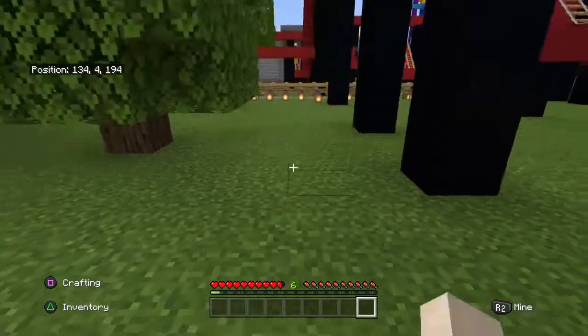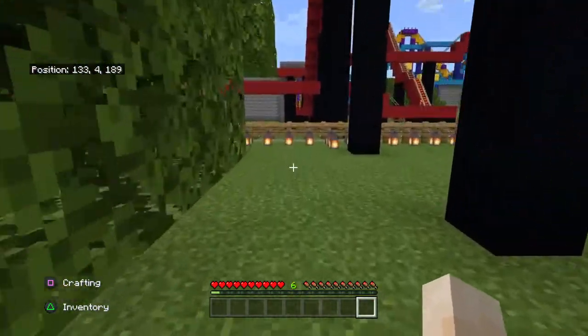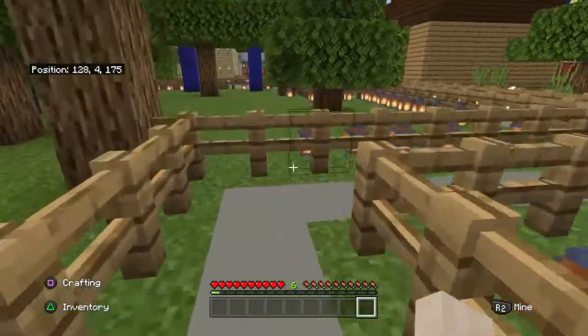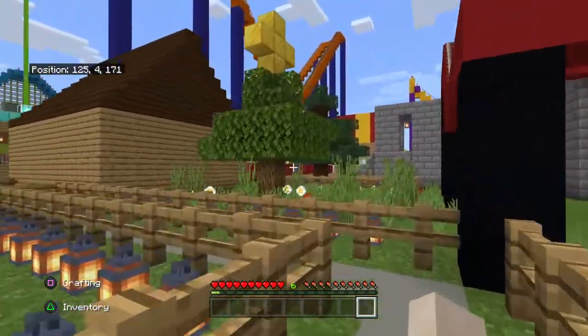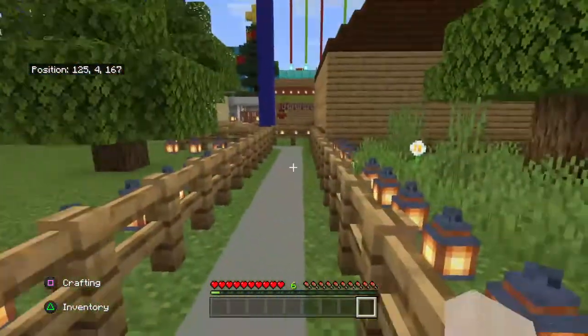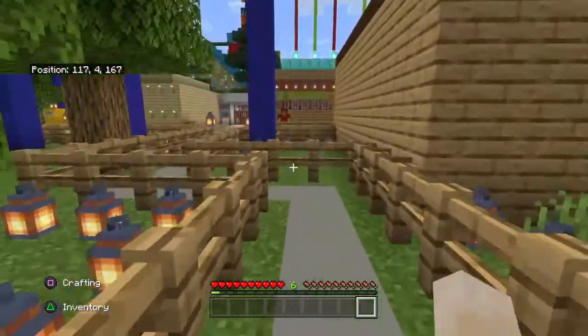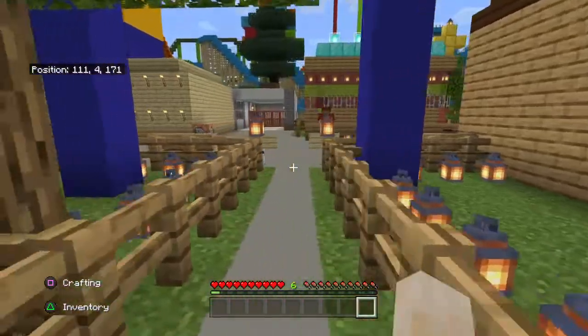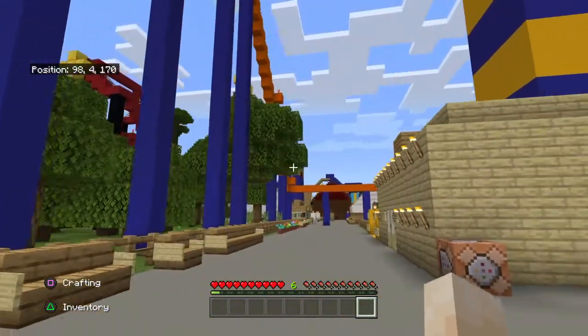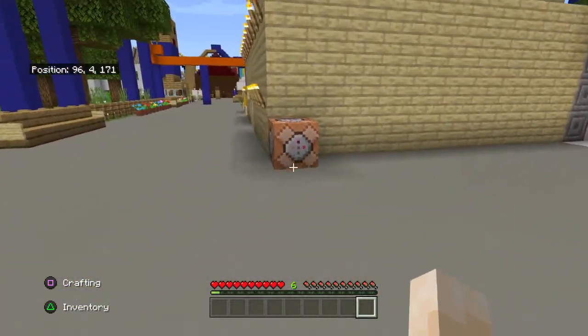All right guys, emergency evacuation. Sorry about this guys, I wish I could show it to you, but it turns out the Georgia Scorcher is closed. I guess my staff didn't fix it in time. Don't worry about that. Please pretend that never happened. Anyway, moving on to the next.